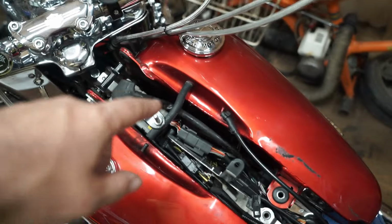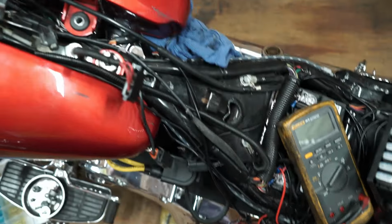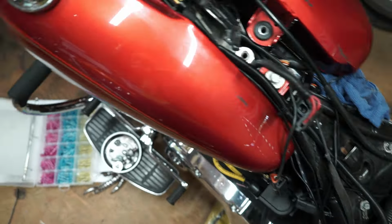So put the tanks back together, and put the dashboard and the leather and all that back in, and then we'll finish wiring up the coil, and then it'll be time to time this thing.